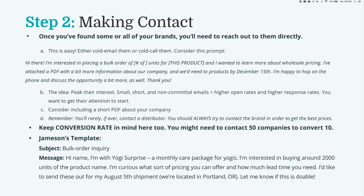And one of my biggest concerns was, how do I make contact? And so all of you who have mentioned that, I totally understand that seems like it's really difficult. I've got good news though. This is actually going to be really, really easy for you. And I'm going to tell you a couple reasons why.